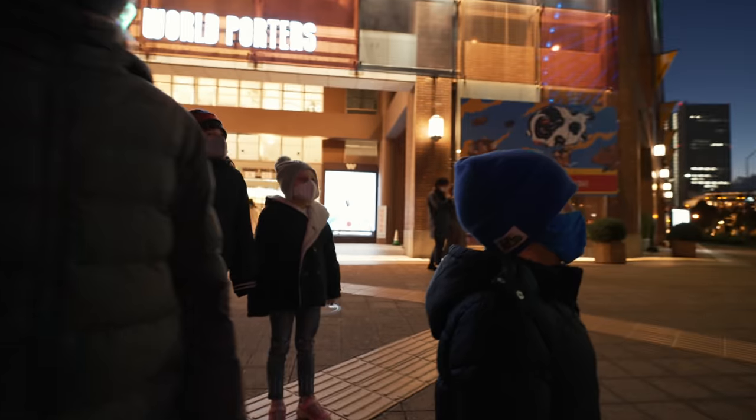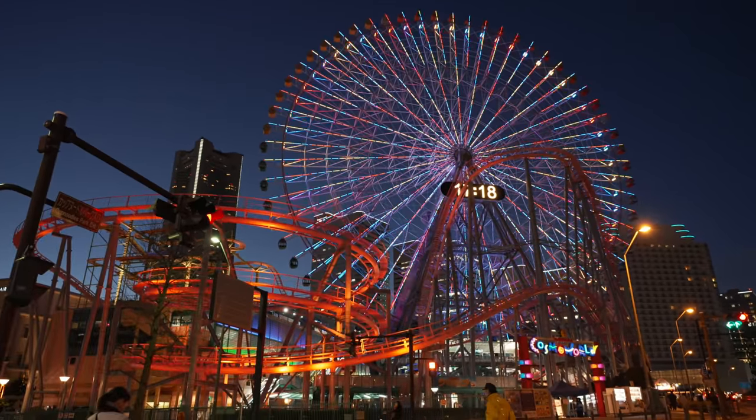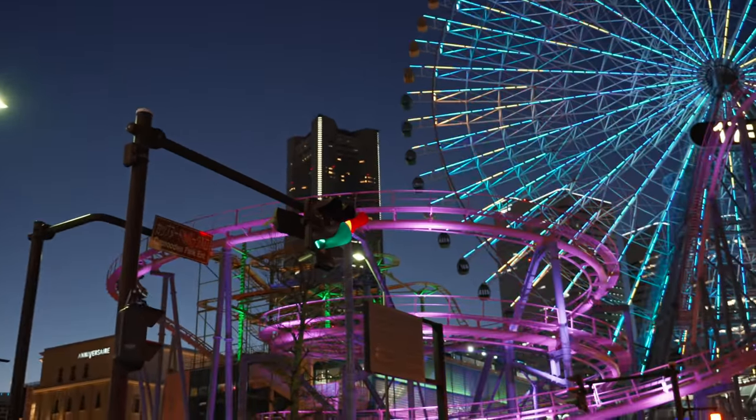The Minato Mirai area of Yokohama boasts the Cosmo Clock 21, one of the biggest Ferris wheels in the world. Clocking in at 108 meters, it held the record as tallest Ferris wheel, only to be surpassed by another Japanese Ferris wheel shortly after it was built.